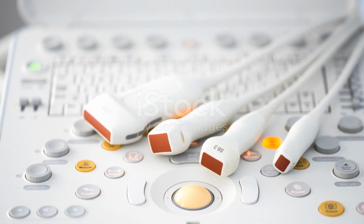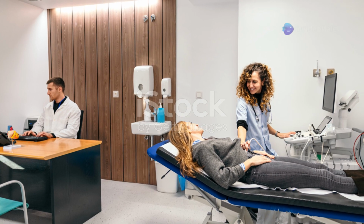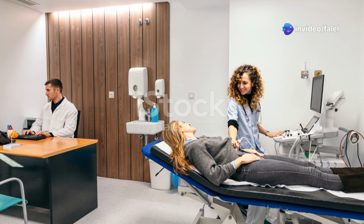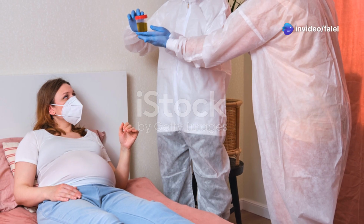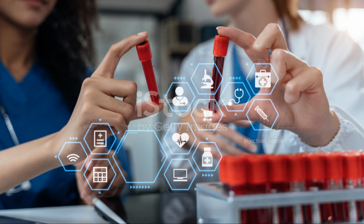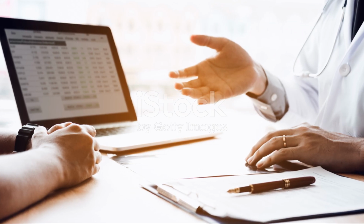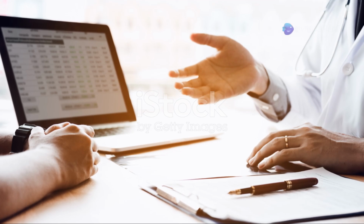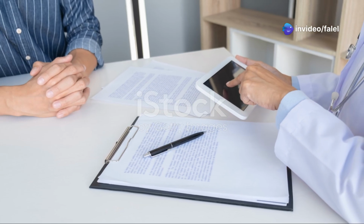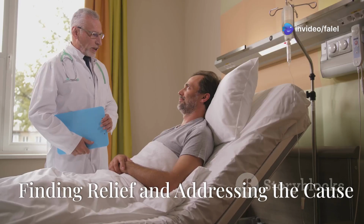For example, an echocardiogram, which is an ultrasound of the heart, can check for problems with heart function that might be contributing to edema. In some cases, your doctor might also perform a urinalysis. This can help detect things like protein in your urine, which can be a sign of kidney disease. Remember, getting the right diagnosis is key to getting the right treatment. So be sure to be open and honest with your doctor about your symptoms and concerns.